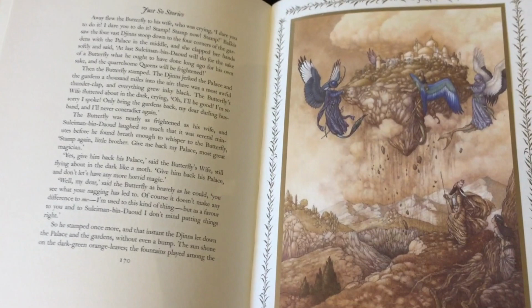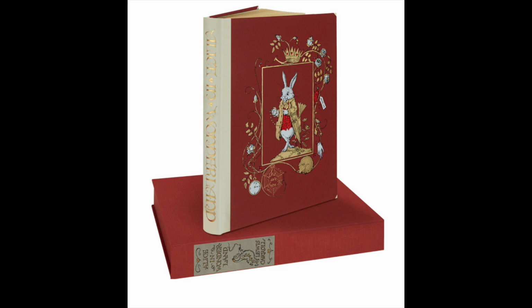The most recent edition to be released is Lewis Carroll's classic Alice in Wonderland, illustrated by Charles Van Sandwyk. This book won the Book of the Year award in 2016.